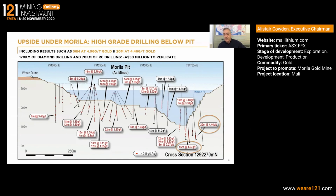But if you look inside the pit, look at those drill holes off to the right, inside the pit and mined. What's that? I need my glasses. 84, isn't it, at 11 grams? I'd suggest if we were a junior company and drilled that hole tomorrow, we'd be a $100 million company overnight. But look at the intersections off to the right that are outside of the pit. This is the high-grade extensions of the Morila pit.